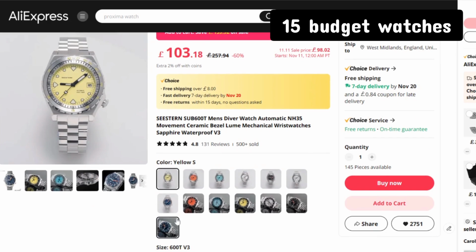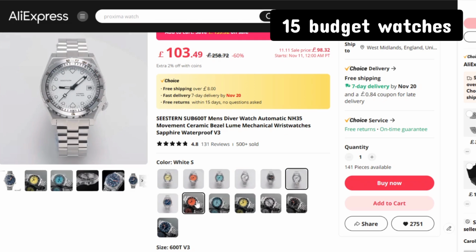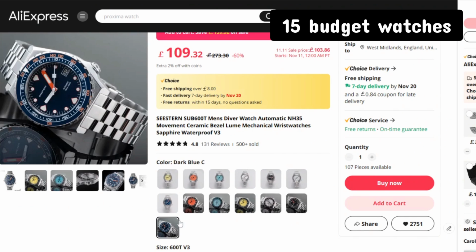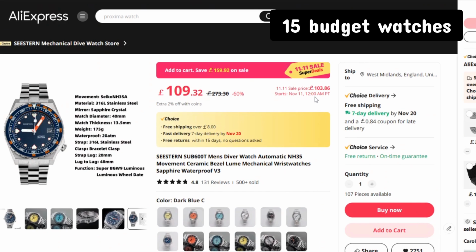You've got a steel bezel insert with all the dial colors that you can see. You've also got a black ceramic insert. This is one of my personal favorites, the orange on black. But again, you can see everything else looks just as good. So yeah, I'm gonna get myself a V3 anyway, because the previous one I had sold, and I actually want one of these in my collection because it's just so different to a lot of the watches that we see. £103 at point of sale on November 11/11. Incredible. 500 plus sold, 131 reviews, giving it a high rating of 4.8 with all the specs.